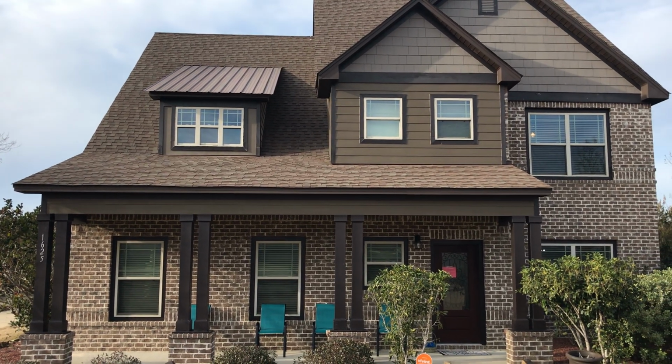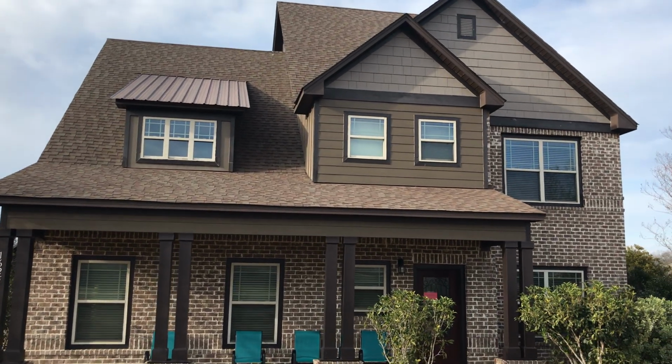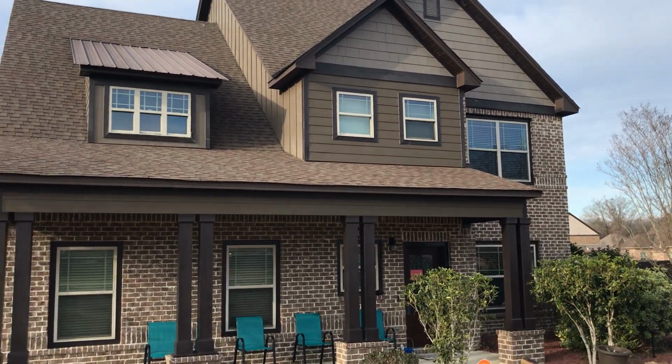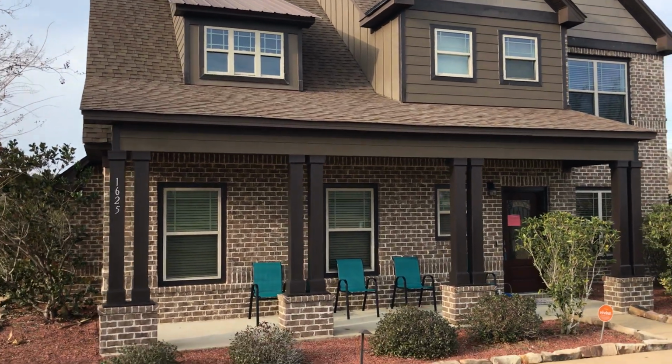So here we have the front of the home. This is the exterior, and as you see, it is almost all brick, almost. And right at the top you have like partial siding, and then from the top to the bottom is brick. You have pillars in the front.